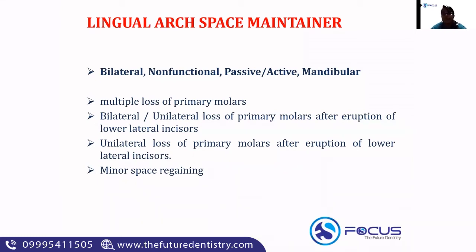Okay, so this is the importance of a problem solving question. You can get questions like this. Whenever it comes to space maintainers, always keep in mind the age of the child. Does it correspond to the age of eruption of your permanent sixes as well as the permanent anteriors? That is one thing you have to keep in mind when you're answering a problem solving question pertaining to the space maintainer. So these are the indications of a lingual arch space maintainer. It is given in multiple loss, bilateral loss, unilateral loss after the eruption of the lower incisors, as well as in minor space regaining.